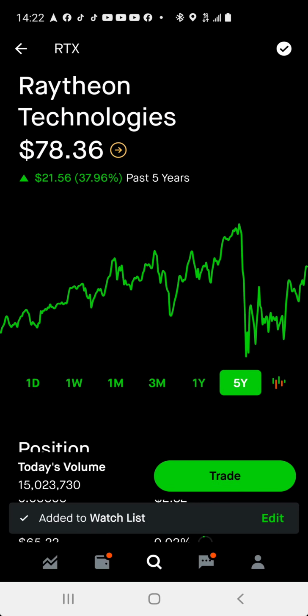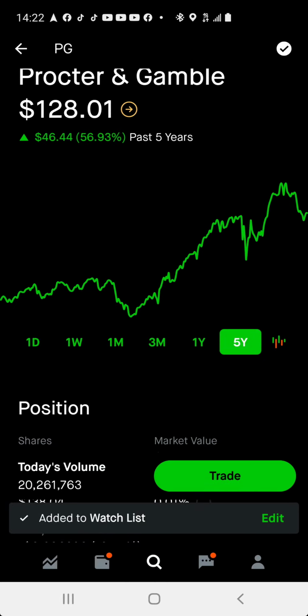Then we have Raytheon Technologies, RTX, another great dividend stock, great defensive play, great revenue for this company, nice government contracts and things of that nature. Then we have PG, Procter & Gamble, one of the best dividend stocks you can get. This is a recession-proof stock. They make a lot of your household products. If you go in your kitchen or your bathroom and look at a lot of your supplies that you have, this name will be stamped on a lot of those products.